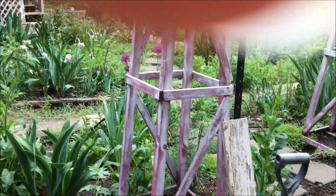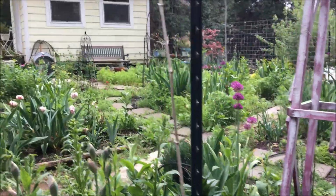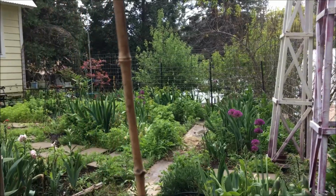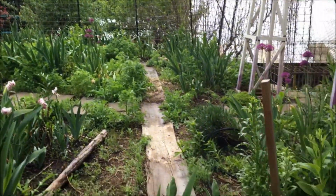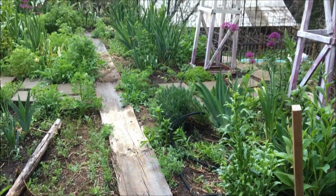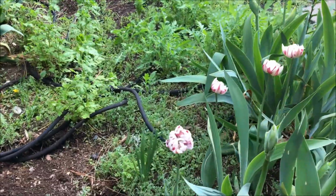But here, this is the angle towards my secret garden or back garden. Alliums are starting to bloom, and irises are about to. They are all budding up. See the buds? So things are starting to come to life back here and growing. Here's a batch of tulips. These have been blooming for about a week now.